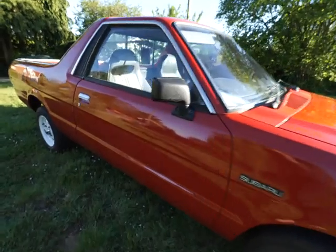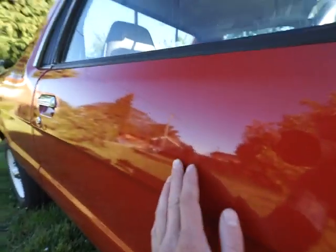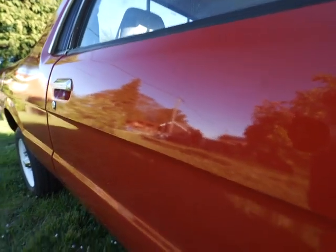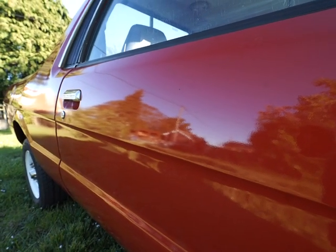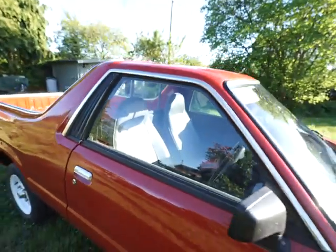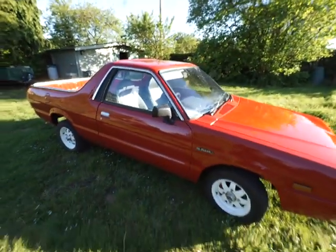If you do look closely, on some panels, this door, you can see there's a bit of orange peel here and there. The paint finish isn't perfect, but it's 2-pack paint and there's plenty on there, so it would take a good cut and polish if you wanted to bring it up to a real gloss. Yeah, any more questions, please get in touch.